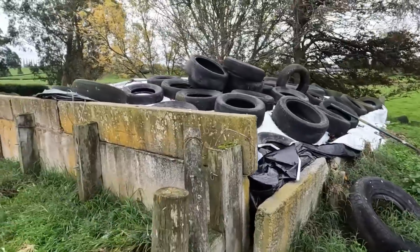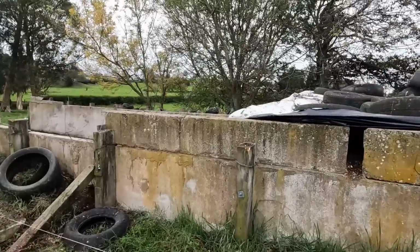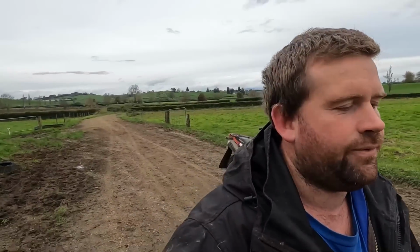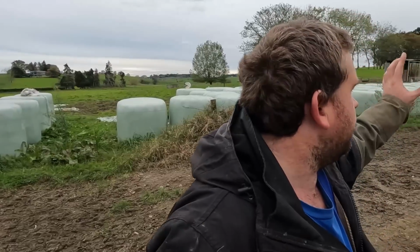There's actually quite a bit of maize still left in the pit here. There's not heaps, but there is a little bit. It stops just in there. So what I'm planning to do is start feeding it once I get back in a week's time. I've got these new grass paddocks which are pretty handy to the feed pad, so they're pretty much ready to be grazed off again, or I'm hoping they will be in about a week. I'm going to start feeding that maize with the PK.